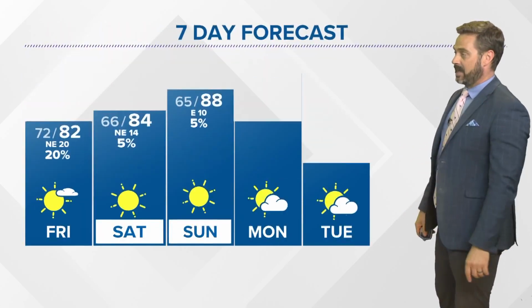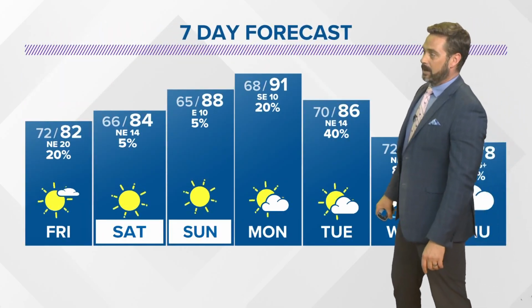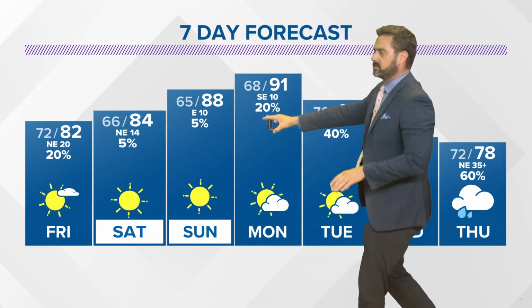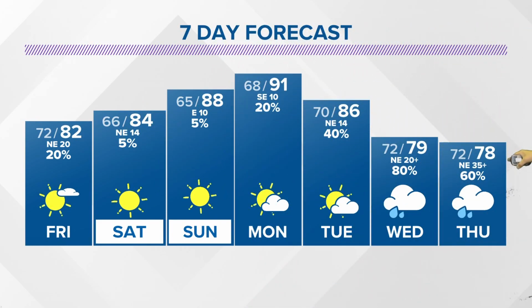Out at the beach, you've got a high tide at 6:56 in the morning. Your 7-day forecast: plenty of sun, very, very low rain chances, moderately comfortable temperatures. And then midweek, notice we upped the rain chances because of that next storm system we need to kind of think about.